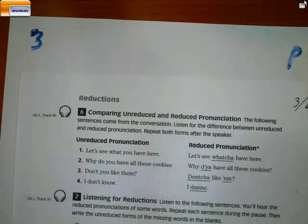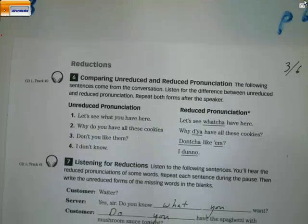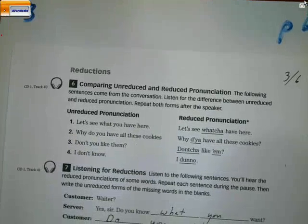We hear the conversation. The customer says, "Waiter." "Yes, sir. Do you know what you want?" Notice what you want becomes, in full form, "what do you want."